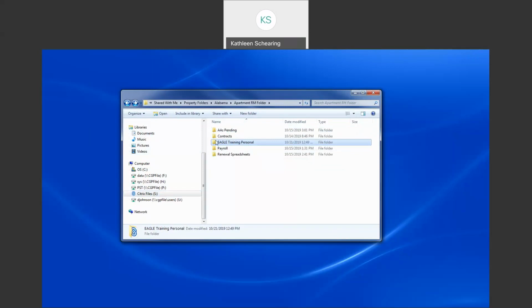So once again, you can use this folder for whatever you like in regards to training. If you want to print something out, make notations that help you out a little bit better, and upload it in here for your own information, you're more than welcome to do that. But mainly it's going to be used for the training quizzes, because we of course want those to be private, so you're not sharing your quiz with everybody.